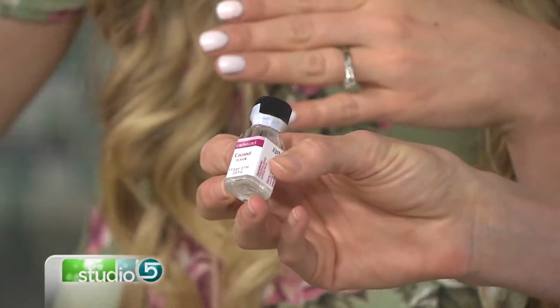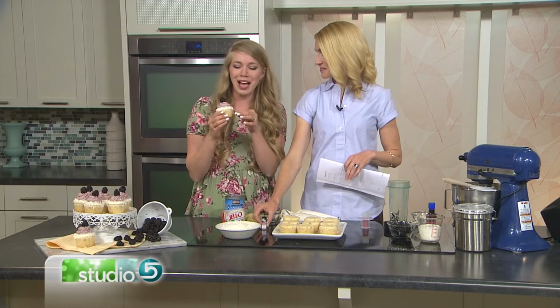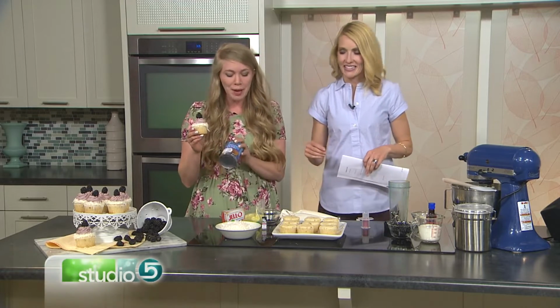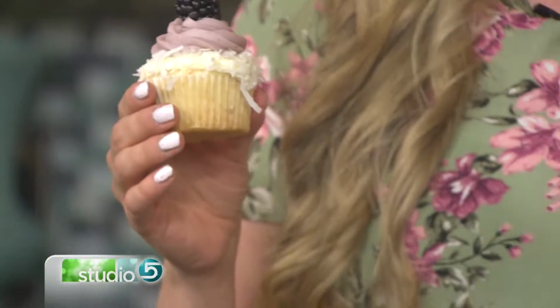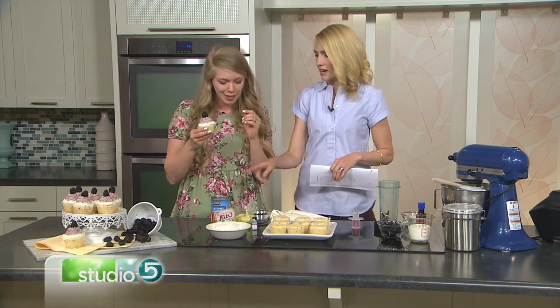So the second layer is the coconut buttercream. And what I did with that is I used coconut milk, and coconut milk and coconut cream have a difference between them. Coconut milk is one part coconut, one part water, simmered together, so it's kind of like a milk consistency. It's a little bit thinner. And coconut cream is four parts coconut, shredded coconut and milk and water. So it's a little thicker, but I wanted something a little thinner for my recipe. So okay, we go with a little bit thinner.